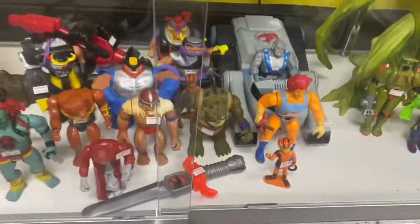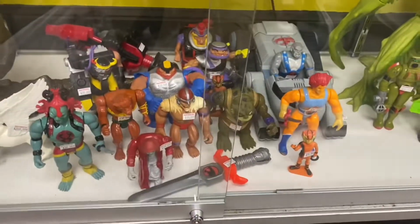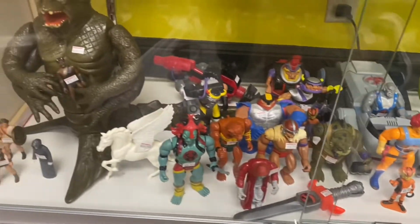Here's some Thundercats. I don't remember playing with Thundercats much, but I loved the show growing up, but I didn't really have the toys. All right, I hope you enjoyed that video.